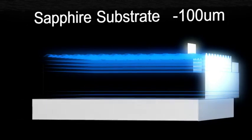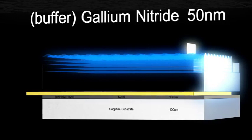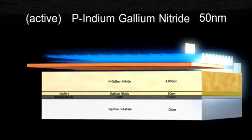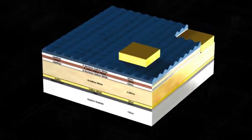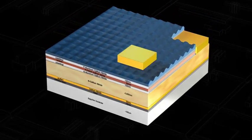Chip layers are typically a sapphire substrate, a metal reflecting layer, a thin proprietary gallium nitride buffer, gallium nitride epitaxy, and indium gallium nitride active junction surrounded by layers of aluminum gallium nitride cladding. Lastly, the chip semiconductor is capped with another gallium nitride layer that has a specialized surface treatment.